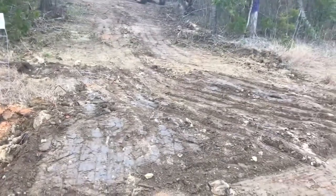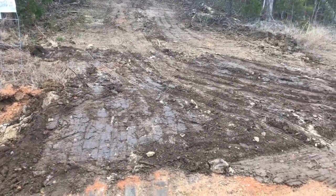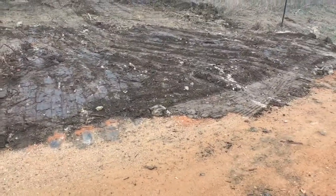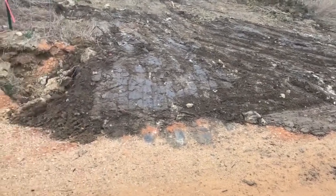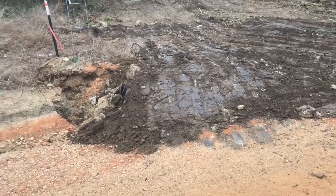All right, well, coming back in on the clearing job here. I don't know what we'll call it. I guess the big cedar tract. It doesn't matter. But you can see we got a nice change here. We got a culvert in. And we actually did this yesterday. I didn't even think to make a video about it. I guess I was in a hurry. But it's kind of funny.